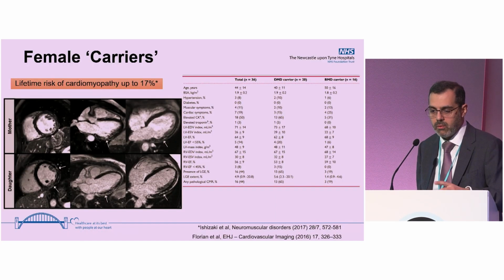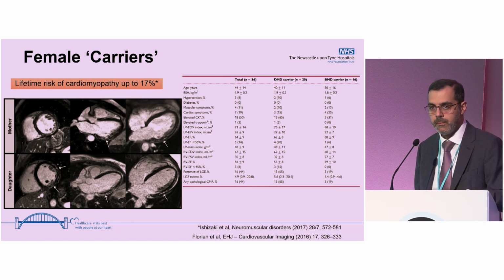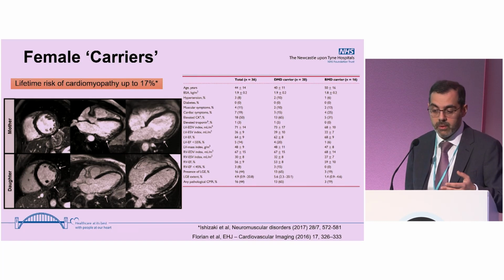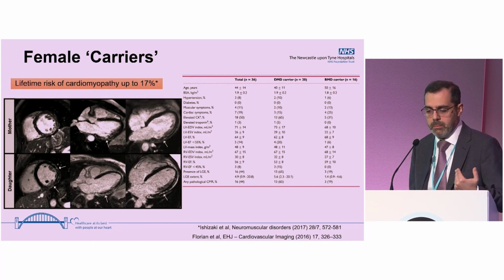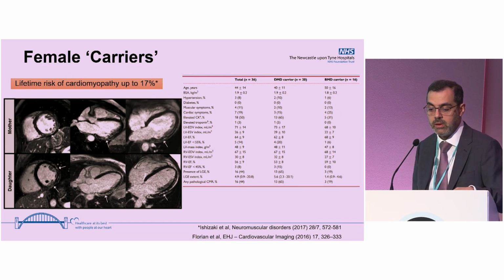If I have time, I would just like to briefly touch on the female carriers and the heart involvement in that. So I put carriers there between quotation marks, as we heard from Dr. Sharkozy and others yesterday, that this term can be problematic because it doesn't explain the cardiac involvement and other parts as well. So previously it was believed that the lifetime risk of cardiomyopathy in a Duchenne carrier is up to 20%. So 1 out of 5 ladies with the gene may have a heart involvement.